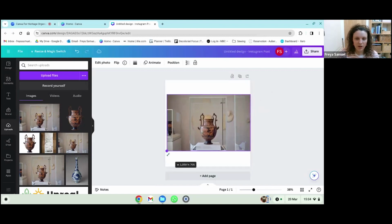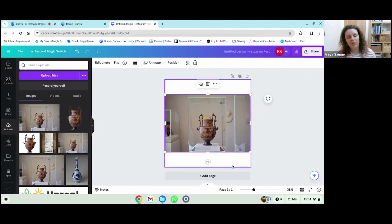So it's an object, it's within a case. I find when I first started using Canva, one of the most important things was creating object photographs for a CMS or for object files. If you use those within your organization, use a CMS, it can be really helpful to have very clear, uncluttered images of objects. And that is one of the things we're going to be looking at.